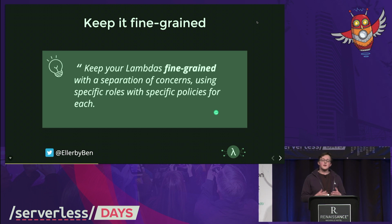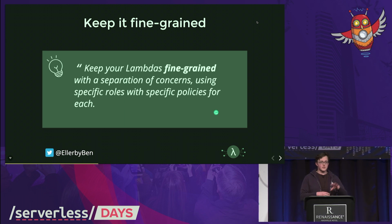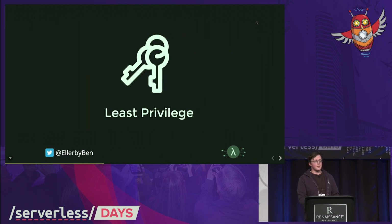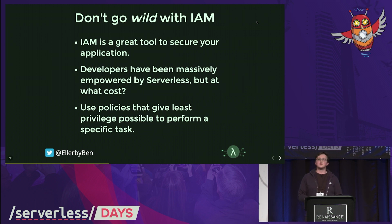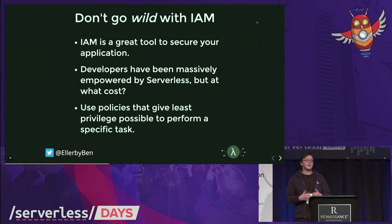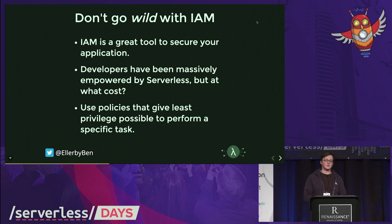The lesson here is to keep your Lambdas fine-grained with a clear separation of concerns. Use specific IAM roles and policies for each Lambda function. Don't share one across all of them. And make sure you have that notion of least privilege as you split them up. As I touched on a second ago, least privilege is a fairly classic security mindset of giving something the least permissions it needs to achieve the job it wants to do.